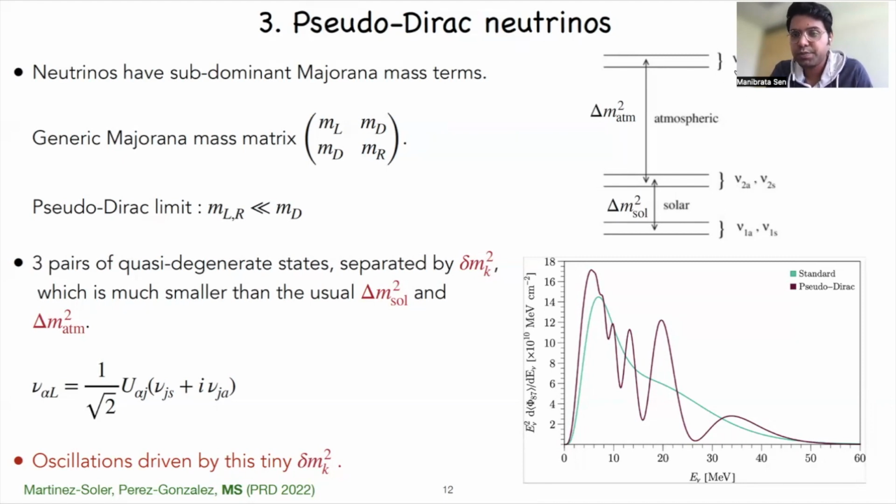So for example, nu3 splits into a nu3 active and sterile, and similarly for nu2 and nu1. And these mass square differences are given by some quantity called delta m square, which is very, very tiny. Now you can have active-sterile oscillations between these two states within a baseline which is inversely proportional to delta m square. So the smaller the delta m square, the longer the baselines over which these oscillations can take place.